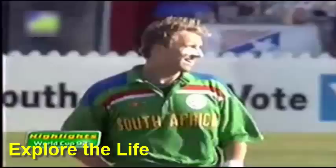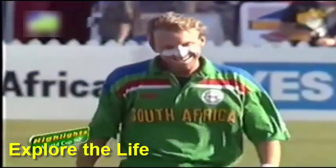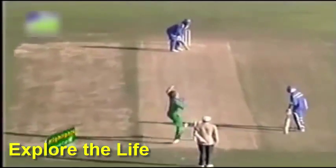Wide called. Umpire Steve Woodward, the man from Wellington, or Lower Hutt, I should say. He leaves the scorer in no doubt. Alan Donald doesn't seem impressed, but it's in the book.